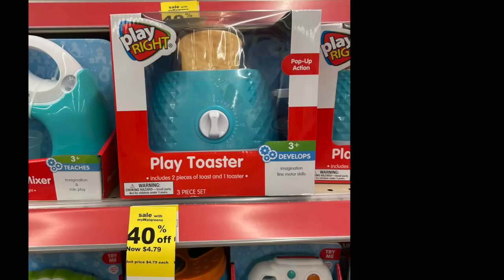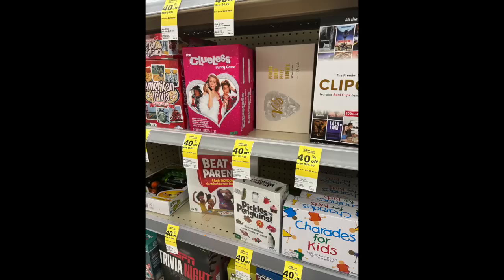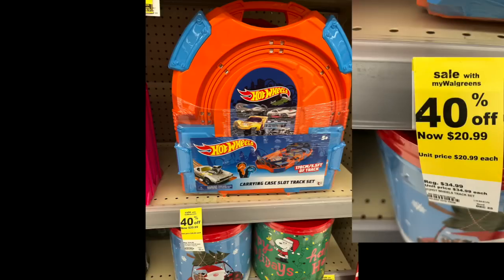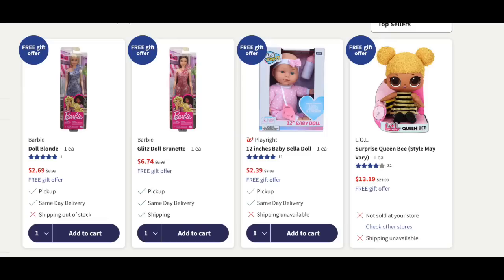And then these really cute toys that look like toasters or like kitchen items, $4.79, also super adorable. And then for the older kids, lots of board games, also 40% off, or perhaps a family night. This one kind of piqued my interest. America Trivia for $7.79. So this is a little bit more, but if you have an older kid, maybe a great thing to pick up. And we have this Hot Wheels set for $20.99 at 40% off. Even if you wanted to grab some toys, guys, and throw it into the Toys for Tots bins at Walgreens, however you slice it or dice it, some very inexpensive toys.